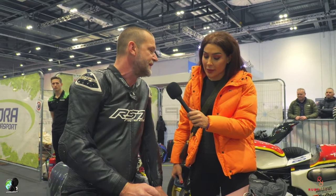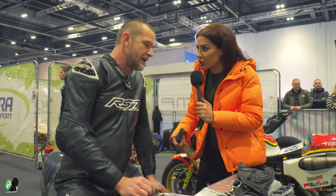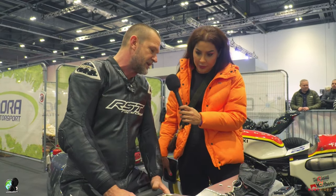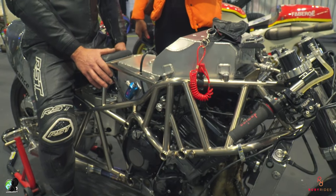Unbelievable weight to power. Yeah, it's going to have a turbo this year as well. We're just having a lot of fun, really. What is it made of? What's the engine? It's a titanium chassis, and then it's a Yamaha R1 O2 engine. That's so cool. That's pre-Big Bang, I'm guessing.